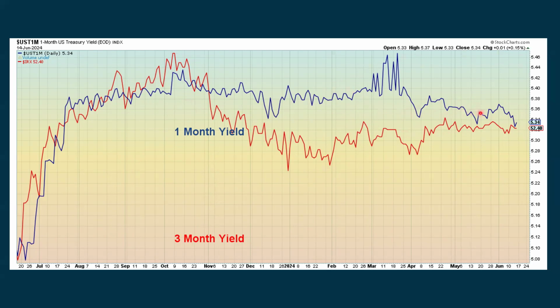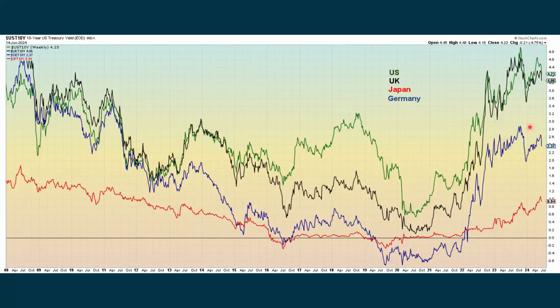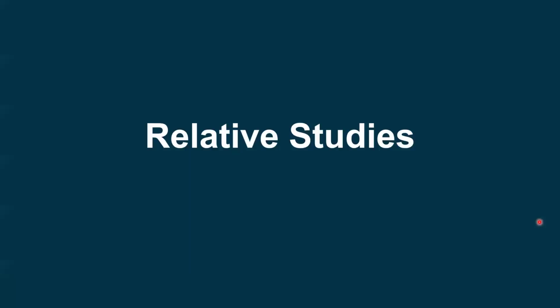But this is kind of strange that we see the 1 month yield actually higher than the 3 month yield. I got that backwards when I first started. But we're seeing a real decline right now when we look at the daily chart of the different yields. There's a weekly chart where we came down with US and UK rates, German rates fell, and Japanese rates fell. This could give support to stocks.